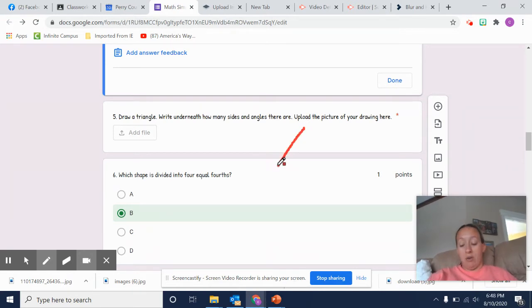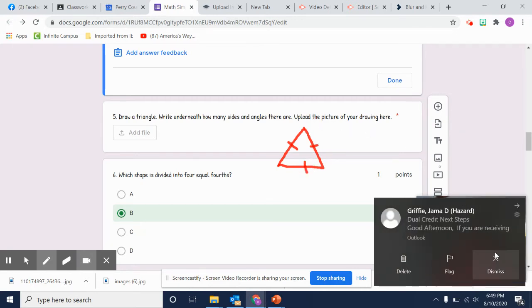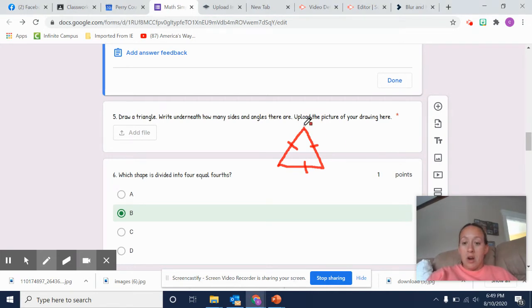A triangle, if you've ever ridden a tricycle, is going to have 3 sides, just like a tricycle has 3 sides. A tripod has 3 legs. Okay? So we've got 1, 2, 3 sides. And the angles are the little pokey things right here. 1, 2, 3. So hopefully you wrote that it has 3 sides and 3 angles.